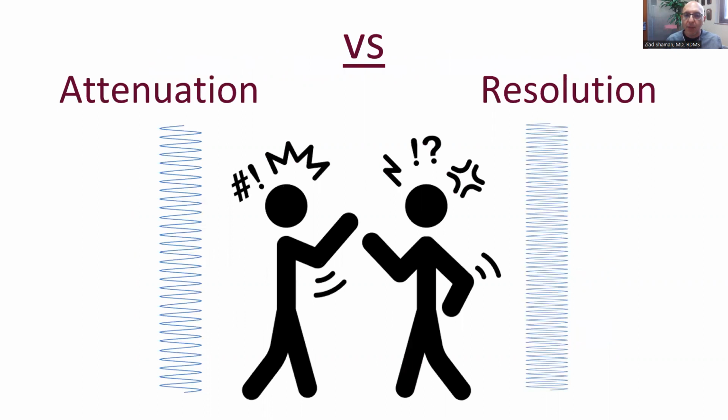This is important because frequency affects ultrasound beam degradation in tissue, known as attenuation. Also, frequency determines the details that a beam can provide, known as resolution. These two properties, attenuation and resolution, are like friends who argue all the time because there is constant trade-off between the two. First, we will talk about attenuation and then resolution.